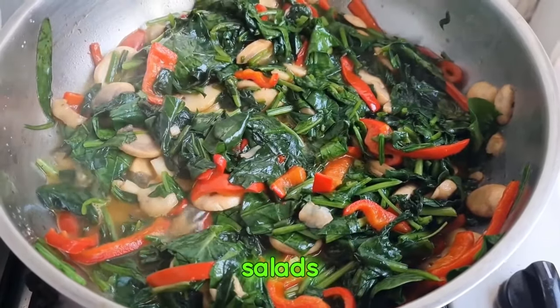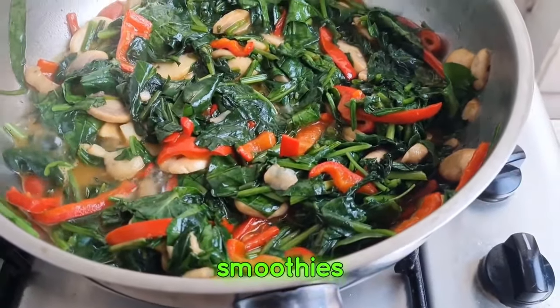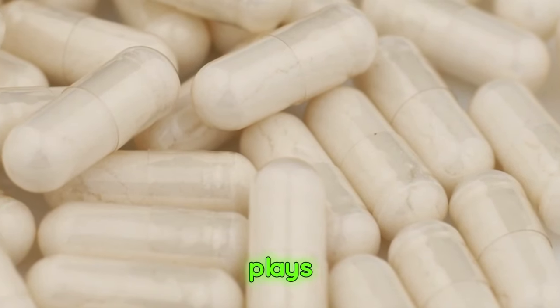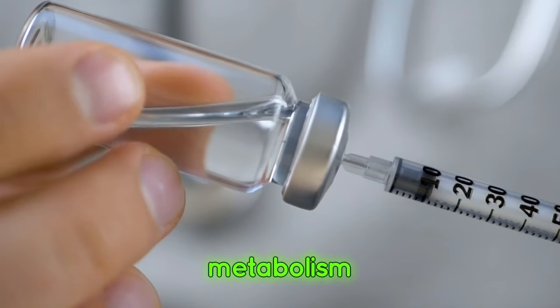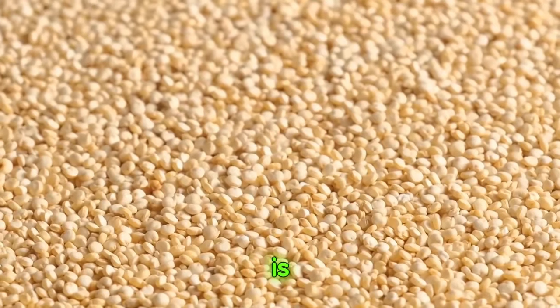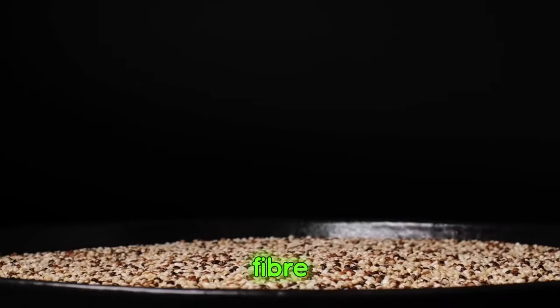Add spinach to salads, soups, or smoothies. Additionally, spinach is rich in magnesium, a mineral that plays a crucial role in glucose metabolism and insulin function. 4. Quinoa. Quinoa is a whole grain rich in protein, fiber, and minerals.